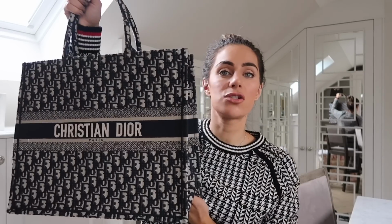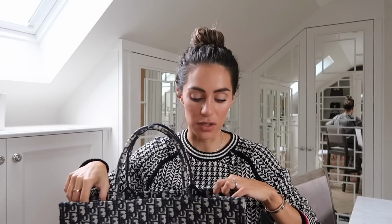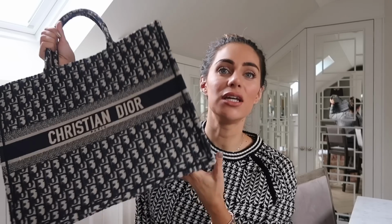This is the navy monogram print, and I'm really into navy in my house at the moment, so this is why I actually went for the navy one. But this is just going to be my travel bag, my beach bag, I need to carry loads of crap from my car to the house bag. This is going to be something that I use a lot. That's obviously a lovely bag. I'm not going to use it and abuse it. It's going to just be lovingly used.